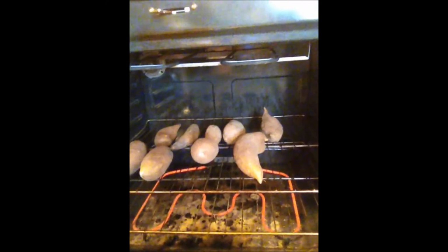Okie dokie. So we have our oven set to 400 degrees. Tonight I am making paleo shepherd's pie, which is pretty much just shepherd's pie using sweet potatoes. And I'm going to be using lean ground turkey. The light is burnt out, so you might not be able to see. The potatoes are just put in there like that. I put them in there for about 45 minutes to an hour. Just poke them at the 45-minute point. Every oven is different.